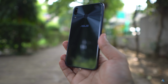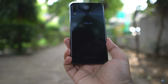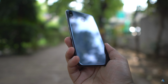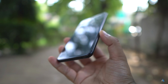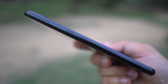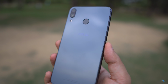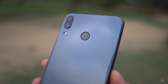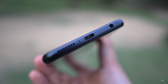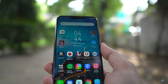This smartphone has a glass plus aluminium body, and I felt that the in-hand feel was quite good. It feels sturdy in the hand, and the screen to body ratio also is quite good, so it does not feel bulky at all. At the right hand side there's the power button and the volume rocker. On the left hand side there's the hybrid SIM tray slot for this smartphone along with one of the microphones. At the bottom there's the USB Type-C along with the speaker grill, one microphone and 3.5mm jack. There are antenna bands also visible. This phone also supports face unlock and it was quite fast.